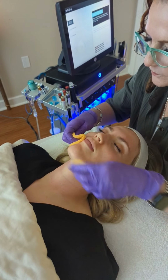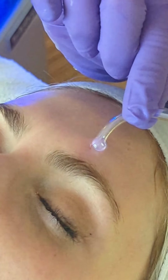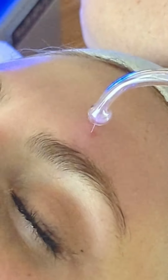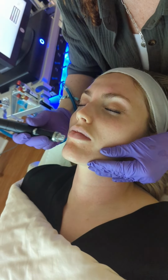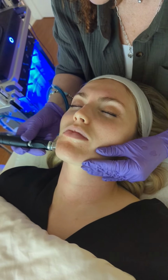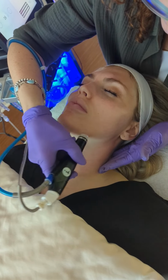We just removed the chemical peel and now I'm using high frequency. This is in order to kill bacteria so that those blemishes do not reappear. And now I am bathing her skin in the last serum, which is full of yumminess like peptides, antioxidants, and hyaluronic acid. Look at that gunk.